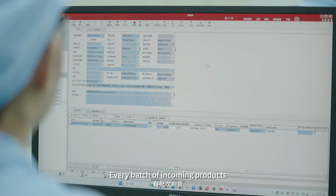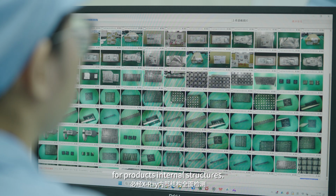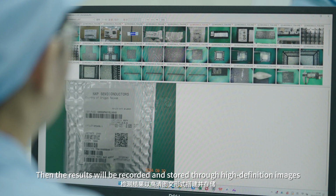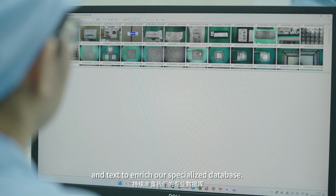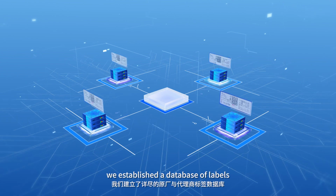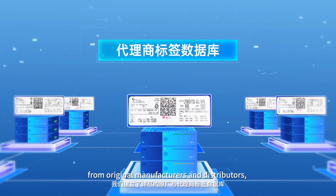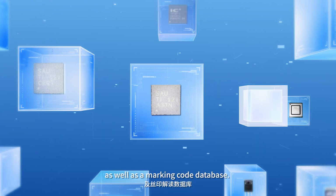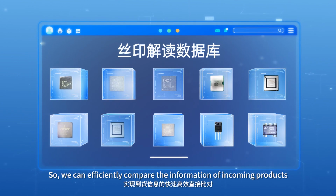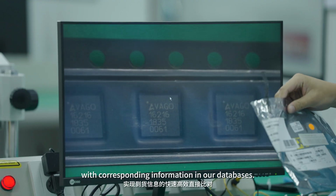Every batch of incoming products must go through the comprehensive X-ray inspection for products' internal structures. Then, the results will be recorded and stored through high-definition images and texts to enrich our specialized database. Furthermore, we establish a database of labels from original manufacturers and distributors, as well as a marking code database, so we can efficiently compare the information of incoming products with corresponding information in our database.